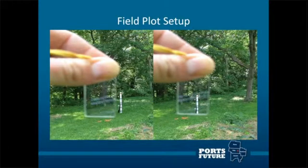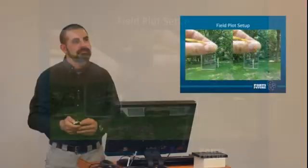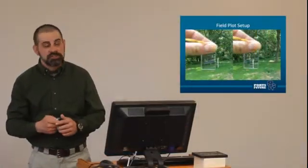In this case, we actually use it in a vertical sense, and we overlap the tape on our center post. You can see the red and the blue. And once those overlap, then we're actually 10 meters away from the center. So it's very quick and easy to get our 10-meter plots set up. The tape is obviously 12 inches apart.